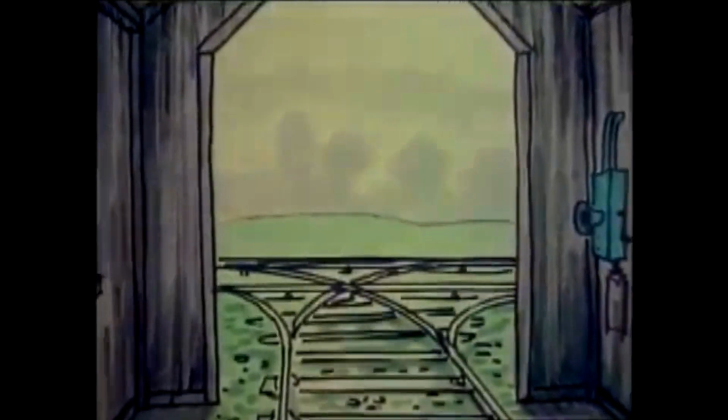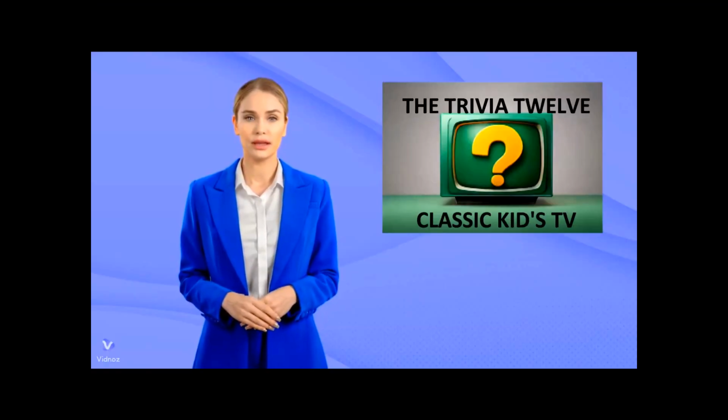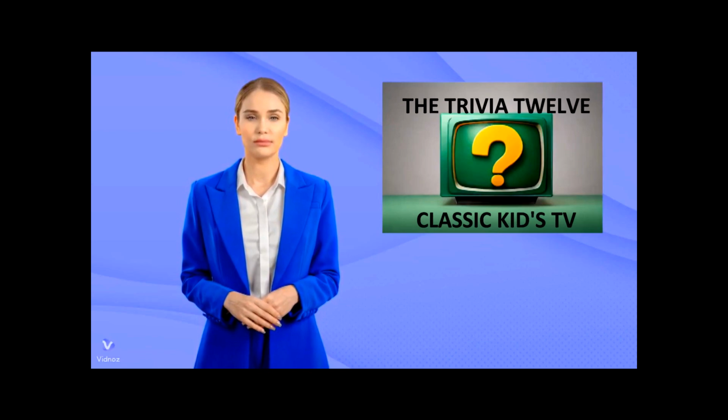Out they would trundle. For question 11, can you tell me who was Ivor the Engine's driver?